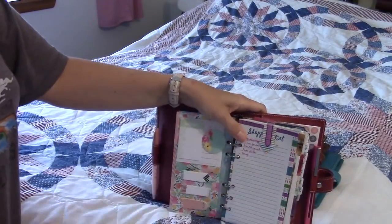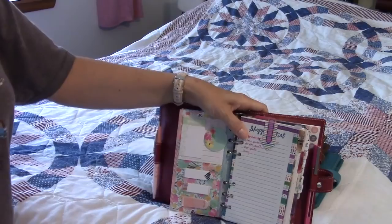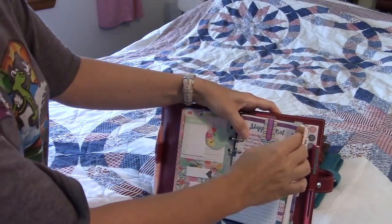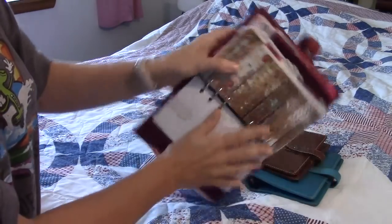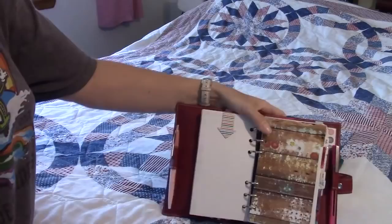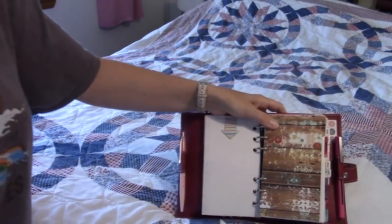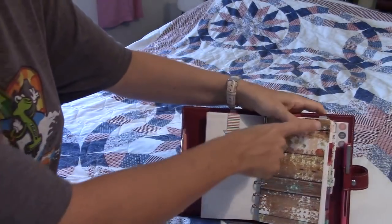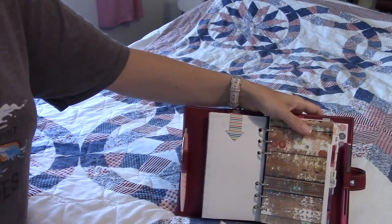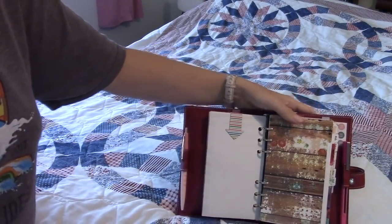And these papers are a trimmed down magnetic list pad. I think I got it from Michaels. Alright, so go past those. I have 5 main dividers, and these dividers are Webster's Color Crush dividers. I got them off of Amazon, and I labeled all these 5 dividers with Carpe Diem clear label stickers that I got from Hobby Lobby.